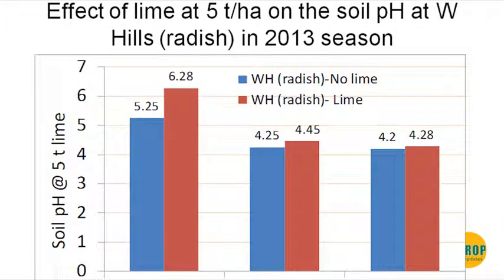When you look at the Wongan Hills radish site, comparing no lime and 5 tons, we had almost 1 unit increase of pH in the topsoil, but when you come to the subsoil layers of 10 to 20 and 20 to 30 centimeters, the increase was below that recommended target level of 4.8. That means we still have a soil acidity constraint there at both subsoil layers.